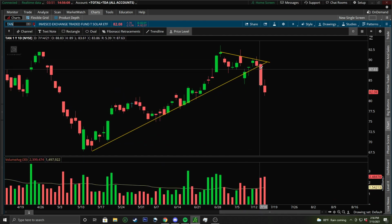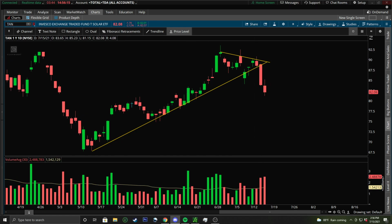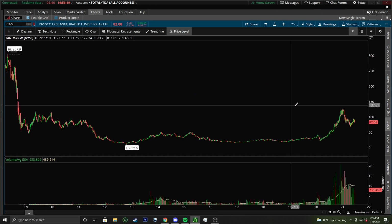So it already broke trendline. We had that big pickup in volume, another pickup in volume. So you most likely will see a further retracement. Just haven't watched this near this huge 80-81 level. Okay, I see what you're looking for. Let me back mine out.